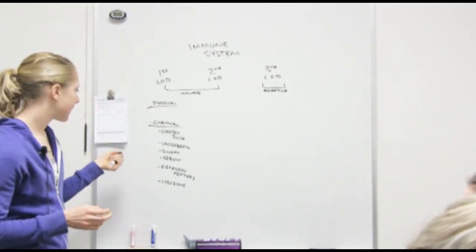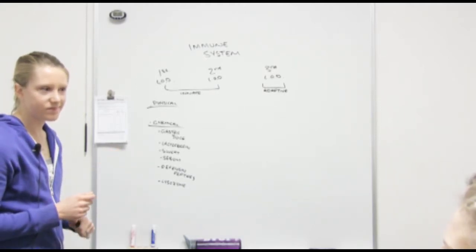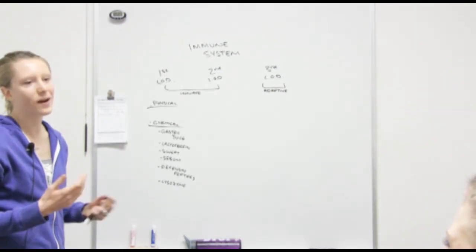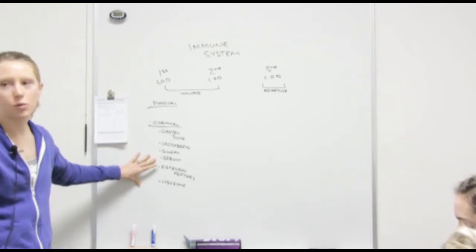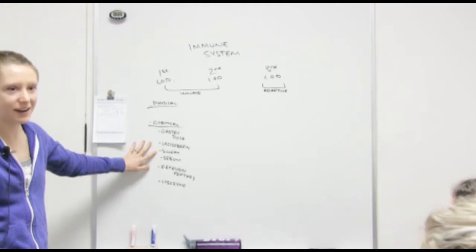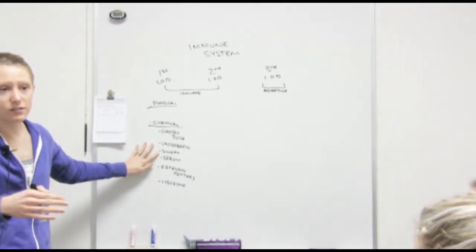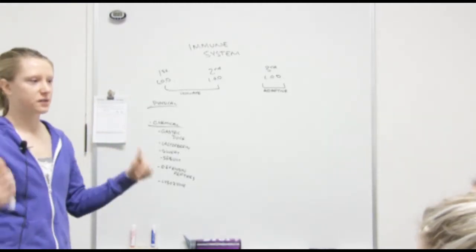Sebum is a fancy way of saying... That's the one that I'm blank on. Sebaceous gland. I don't know. It's not saliva. Oil, is it? It's oil. Oh, yeah. It's like oil on your face. Where there's oil, there's no water, right? Most bacteria need water. Sweat, salty, right? So if you have a lot of salt on your face, remember water follows salt, so there'll be a hypertonic environment, because the water will leave.